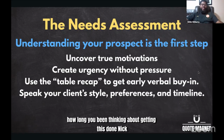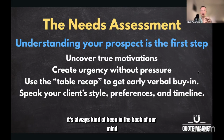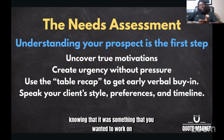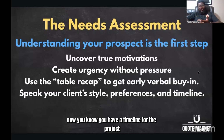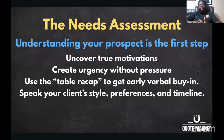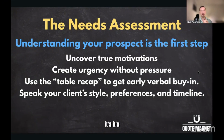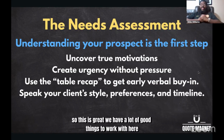How long have you been thinking about getting this done, Nick? Oh, like I said, we bought this house 5 years ago. It's always kind of been in the back of our mind. Okay. So you bought it knowing it was something you wanted to work on. And do you have a timeline for the project? We definitely wanted to get it done this year. It's on the bucket list for sure. Okay. Perfect. This is great. We have a lot of good things to work with here.